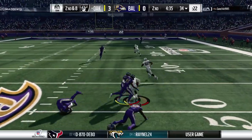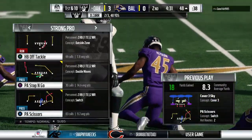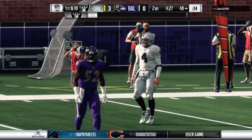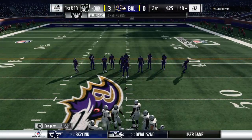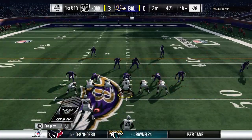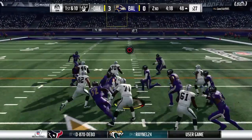Oh, what a catch there by Cooper. And he'll be taken down, but not before he gets into enemy territory. Solid gain of 18 and a Raider 1st down. Gotta love the catch. I think you gotta love the gloves as well. Yeah, these one-handed catches, that was great, and they're fun. They become a little more ho-hum right there.